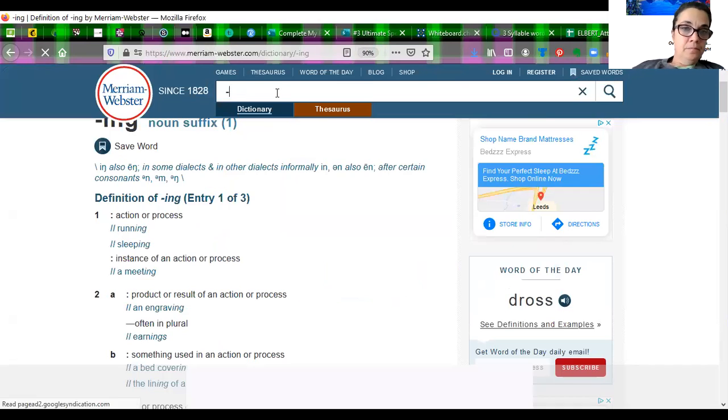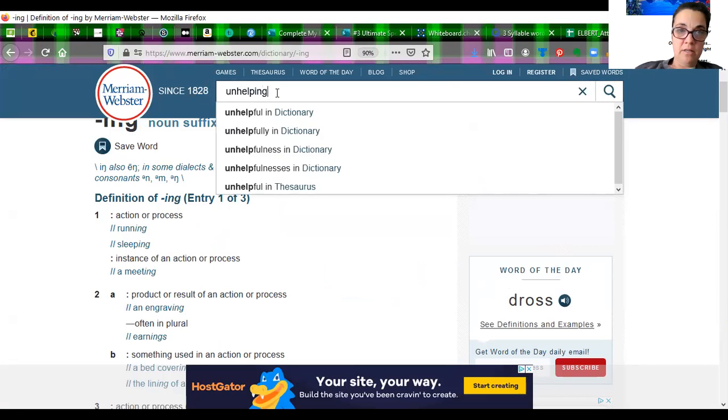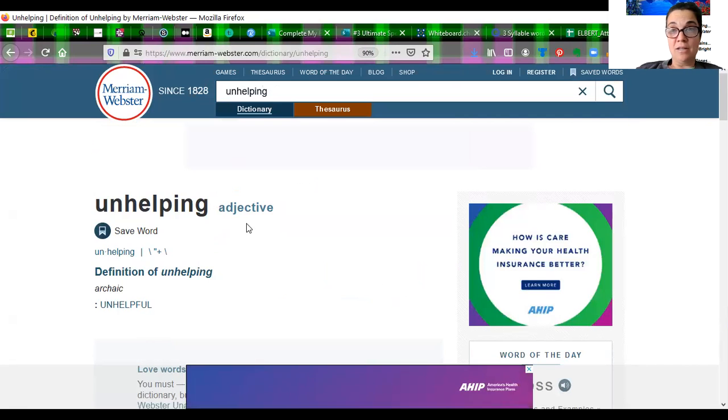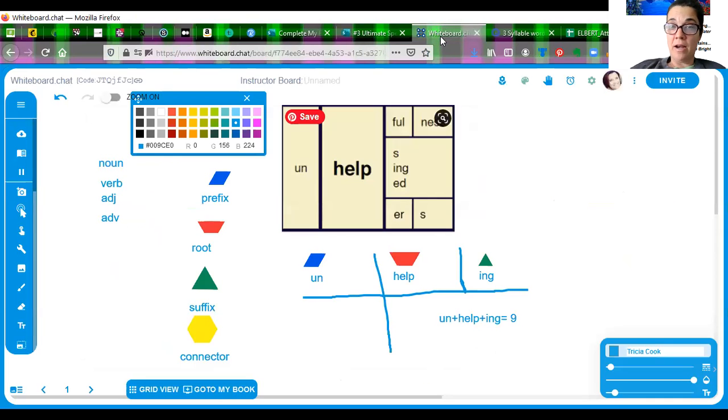Okay. Let's check it out. Just because you added a prefix and a suffix doesn't mean it's a real word, and the dictionary would be able to tell us. It is a real word. Yes, it's an adjective. Yep, and that's what we said. Your ing can be used as an adjective, not an adverb. So here you could come up with a sentence.